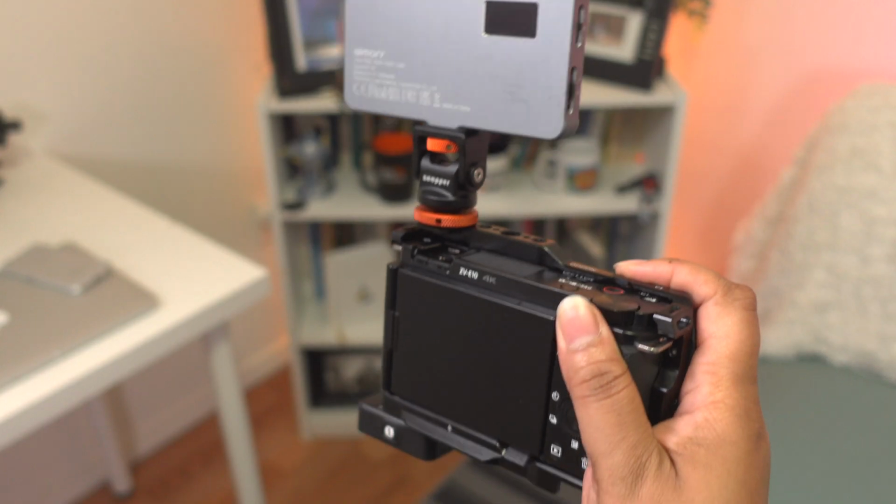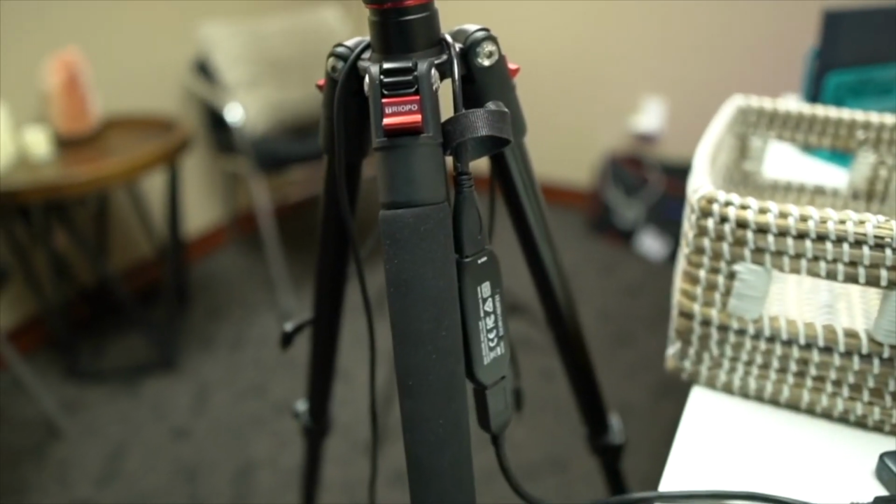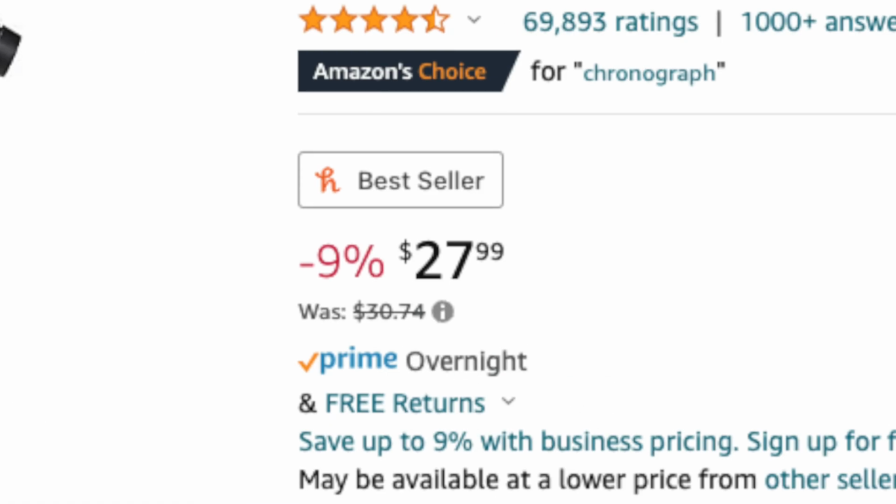So I understand. What I would say for accessories is look at what's going to make your system work best for you. In this particular scenario, we're trying to cover a lot of territory with a low budget. So the first thing I'm going to get is a tripod. I'm going to go with my trusty Amazon Basics tripod, the 60-inch for $27 new.